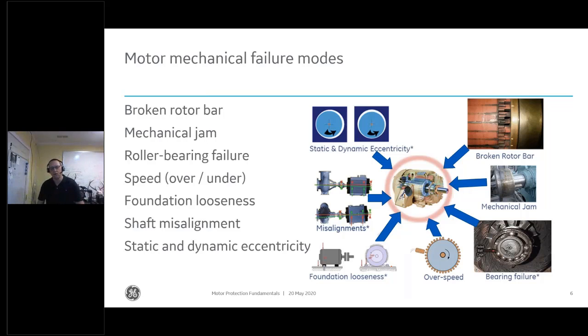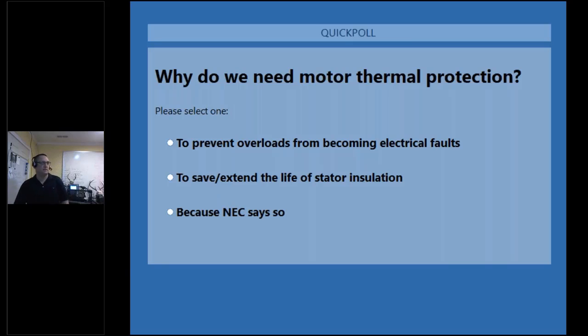Now we'll do a poll later about where you want to go next. And in that poll, this is what I would talk about around when you see motor electrical signature analysis. Okay, I think that this is slide number 7. So before we hit into the motor thermal model, let's do our second poll. So Michael, if you want to share that poll. So the poll is, why do we need motor thermal protection, right?